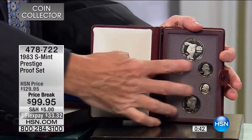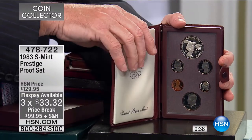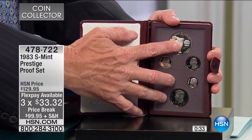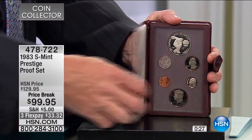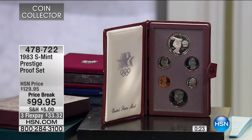And so what you have is all these coins are proof. Remember, proof is not a condition, but a method of manufacturing. Okay, and this is the silver dollar. So basically, you're getting a 1983 Olympic silver dollar plus the entire thing, all in the original government packaging, for $99.95. So that is the very first year of issue, which is very popular, very difficult to get.